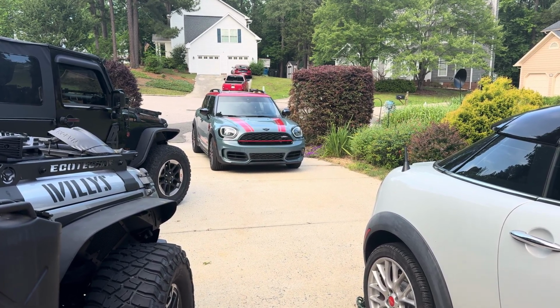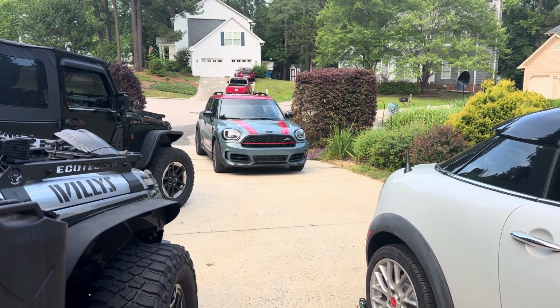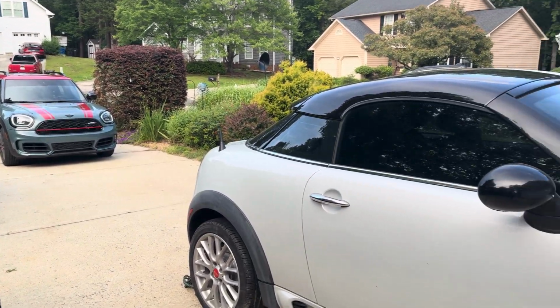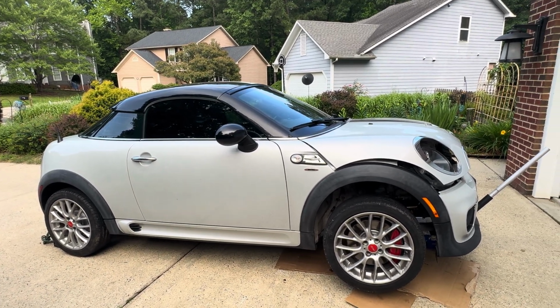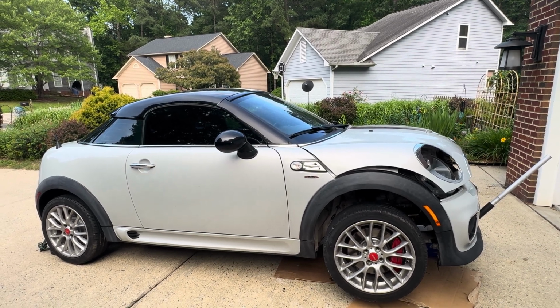For my husband, it's the R53, which he still has, his street legal race car Sinister, and will probably always have that. And for me, it's always been the John Cooper Works R58 Coupe. Now, I've had several of them. I think we've actually had 5 different coupes thus far.